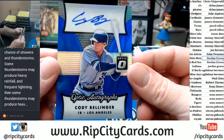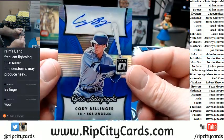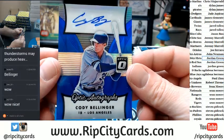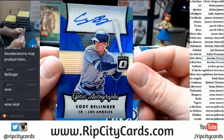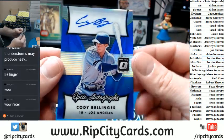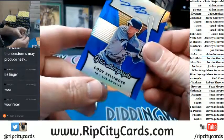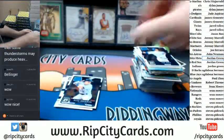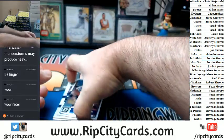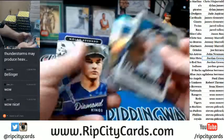Bellinger optic autograph. I'm not gonna lose my shit because it's on a sticker. I'm gonna wait for that for the next Monstar. But a Bellinger out of 50 optic autograph. It's a good card. It's a good card. Now the juices are flowing. Now they're flowing. Montgomery rookie refractor.